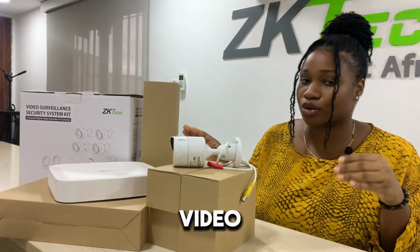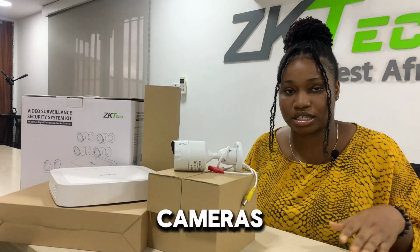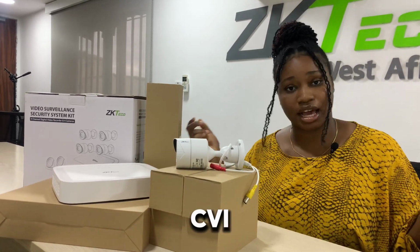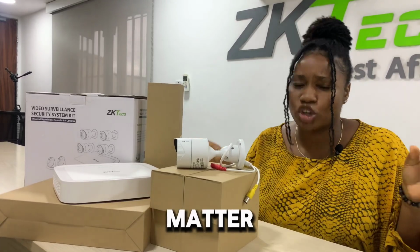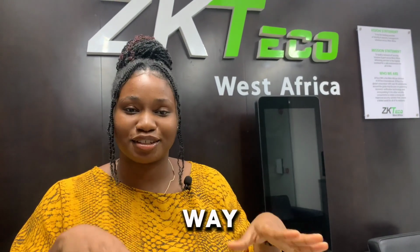The ZKTeco video surveillance security system kit works with all kinds of cameras. HD, CVI, TVI, doesn't matter. Just plug it in and you're good to go. Seriously, this is the easiest way to secure your home or facility. So ditch the worry, ditch the outdated systems and upgrade your future.